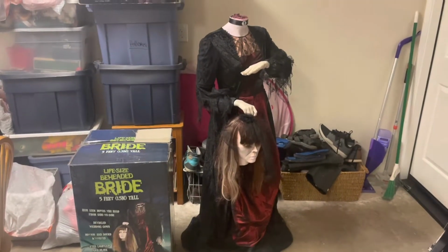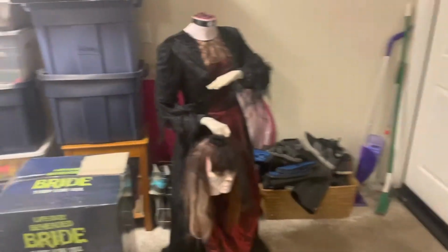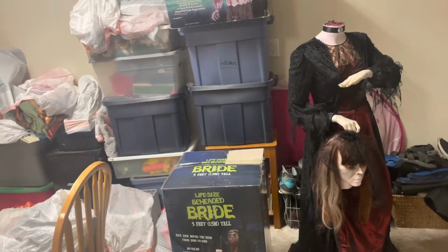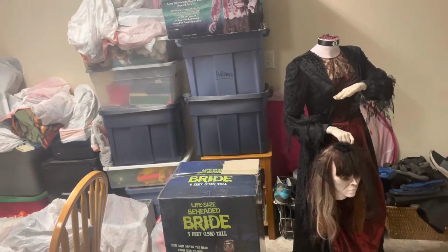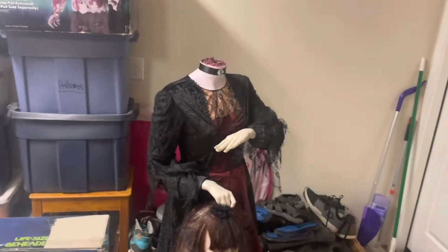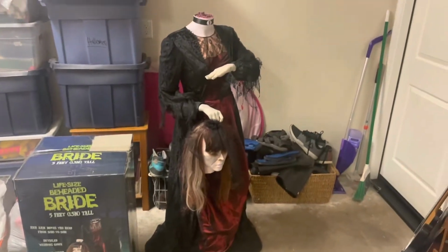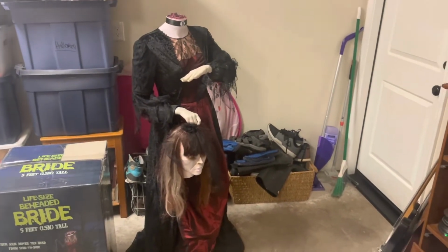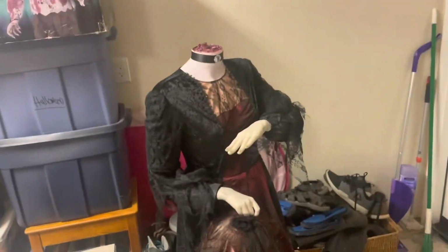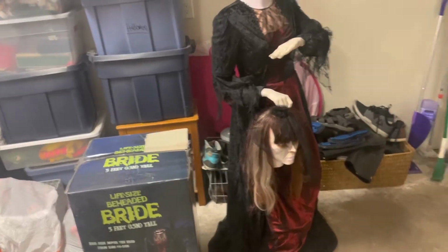And then there's a long wedding dress version, which is about this height and has a long wedding dress. People say that was sold on Spirit's website back in 2012, and that's true. It was also sold on a bunch of online websites in 2008 as well. And I think it was also sold at Spencer's as well, but I could be wrong. Anyway, let's go ahead and get into the detail first. But yeah, definitely one of my favorite props of all time.